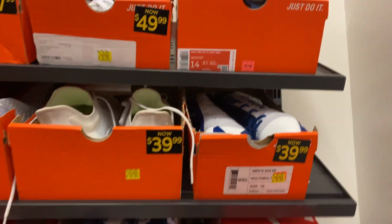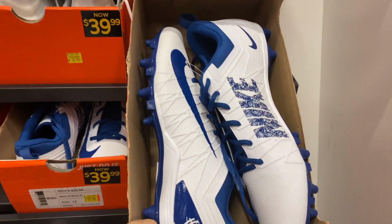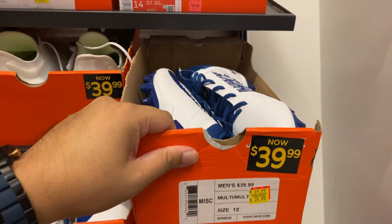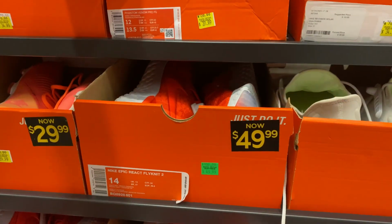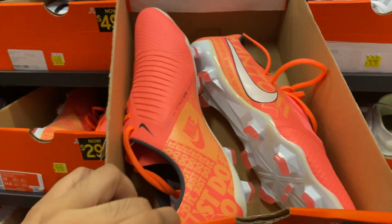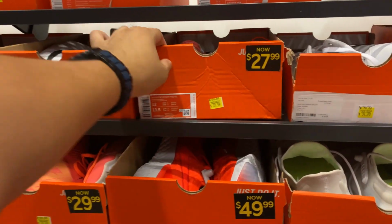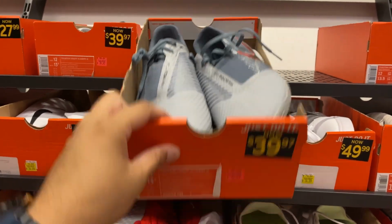Okay, I'm back at the bigger size. I was looking at those Air Max 98s, pure platinums. I did see these soccer cleats, $29.99 plus 30%, so it's like $21. Right above it, you have the Phantom Venom Pro, $27.99 plus 30%. And a couple more, the Phantom Venom, big sizes.